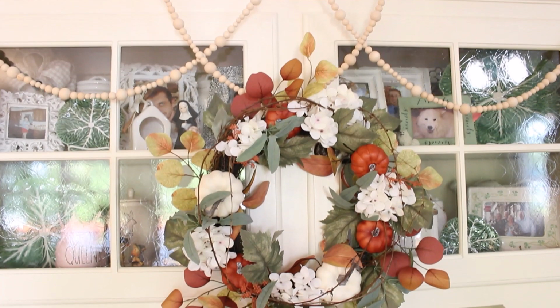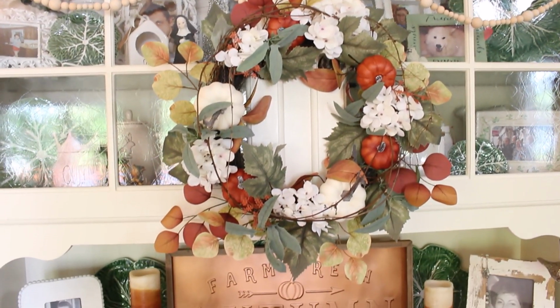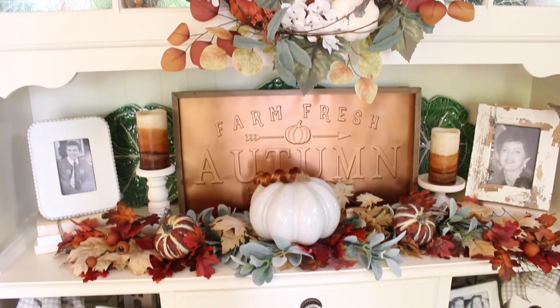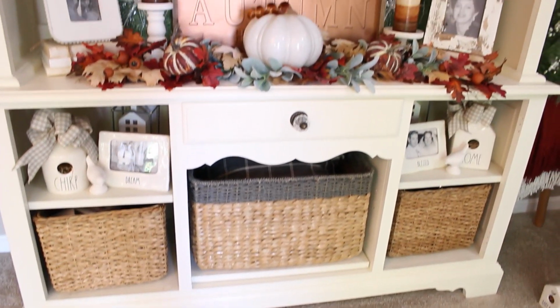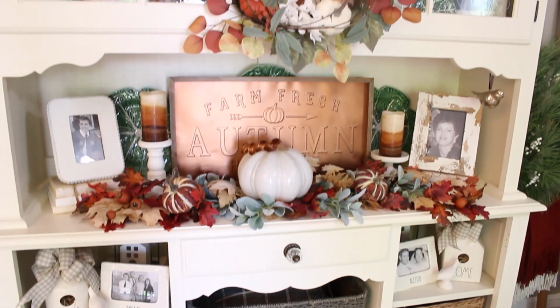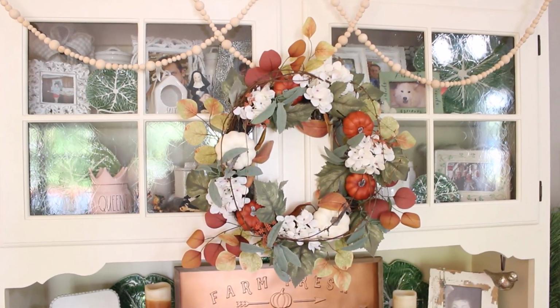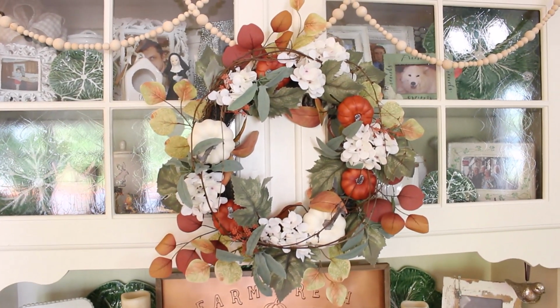I do love all of the deep fall colors in this arrangement, and I think that autumn copper sign is just the most beautiful backdrop. Now, since the china cabinet came out so well, I'm going to be adding more of these colors throughout this room that you'll see in just a few weeks in my fall home tour.